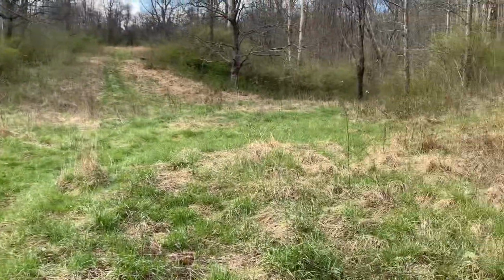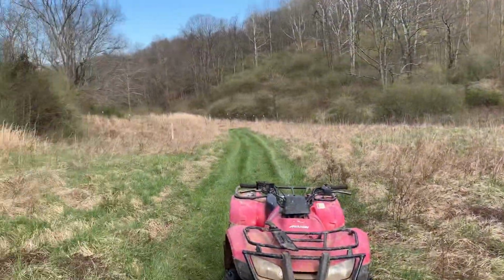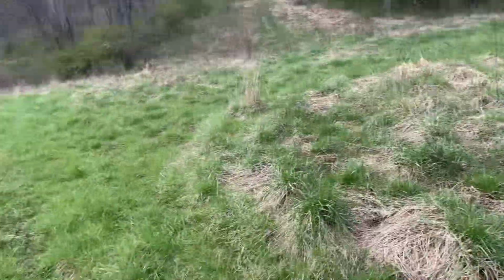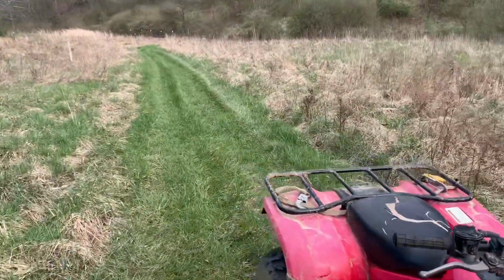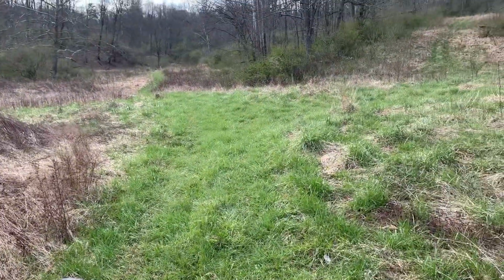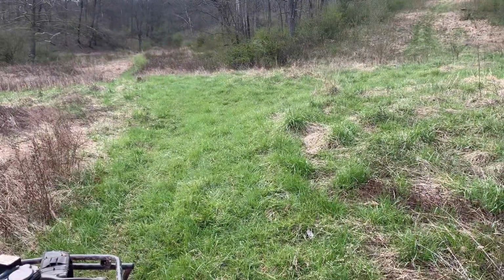Well, the first spot's what I like to call the party field. We kind of do some riding around and beating up on vehicles, and have some big bonfires and stuff like that. It normally looks a whole lot better than this, but I broke my leg at the end of July last year, and never got to mow this down in the fall. So it's gonna be fun here in a couple weeks. Actually, not even a couple weeks. Like now, need to mow.